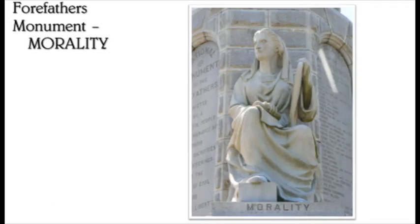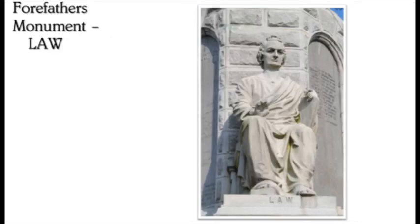Morality cradles the Ten Commandments in her left hand and the scroll of Revelation in her lap, representing prophecy and evangelism. Law is seated and has two tablets cradled in his left hand, depicting the laws that govern free peoples, and codifies that a free society must be one where the law applies equally to all people.